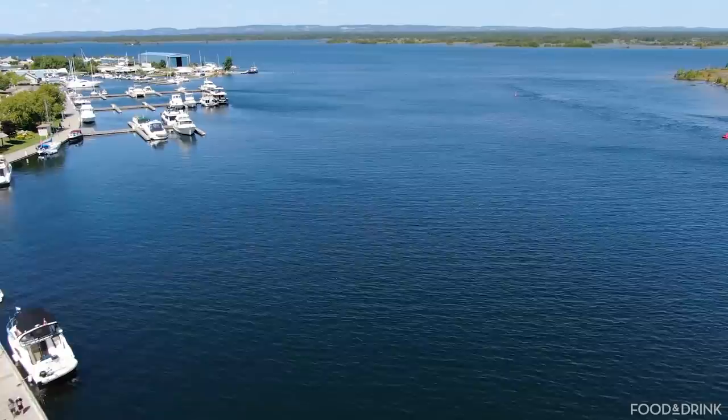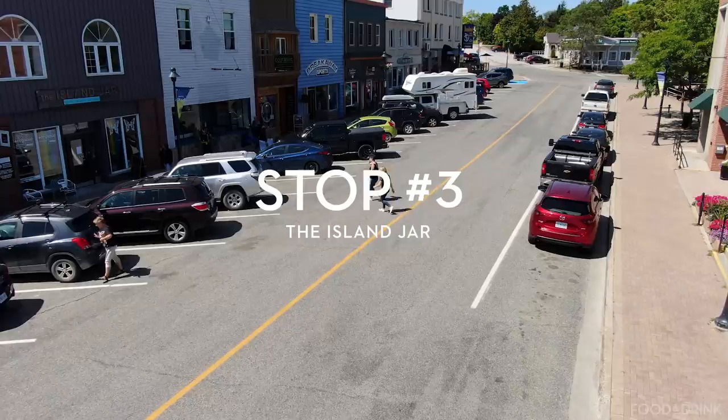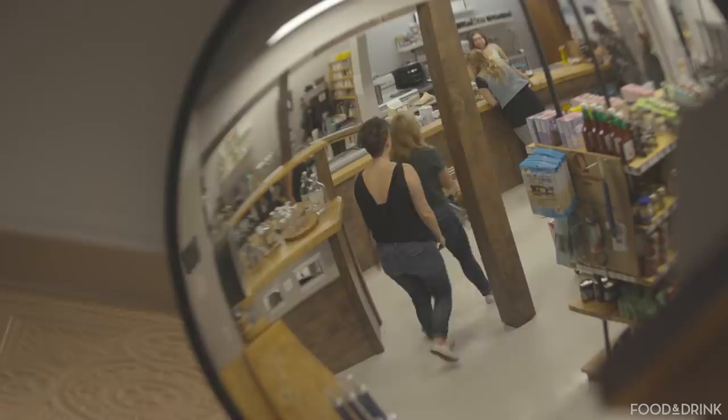When you're on an island, it's not always easy to find a grocery store that carries healthy, sustainable food. Our next stop, the Island Jar, is a store that will leave you with a good taste in your mouth. Not just because their food is delish, but because it respects the planet.